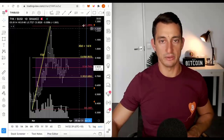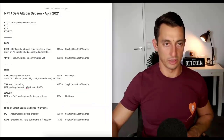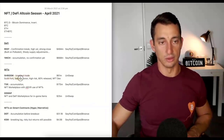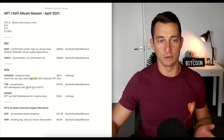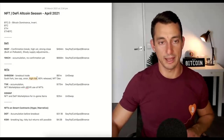Shroom is our next crypto. It is setting up very nicely. So what I've got here is a breakout trade. It's a Sushi hard fork, low cap. It's anonymous, so there's some risk here, high risk. The team is anonymous. They want to remain anonymous because they're working on other projects. You can find all of this information on CoinMarketCap.